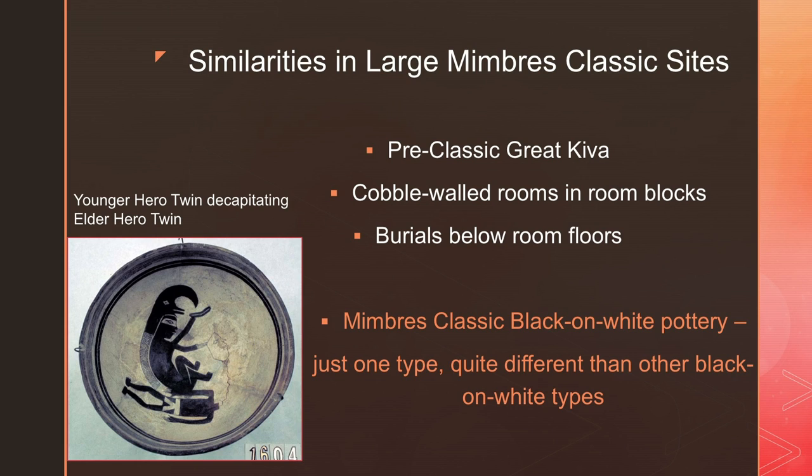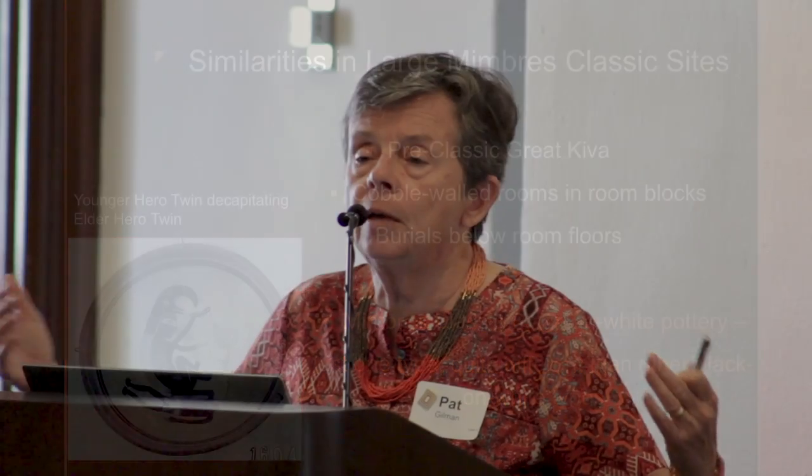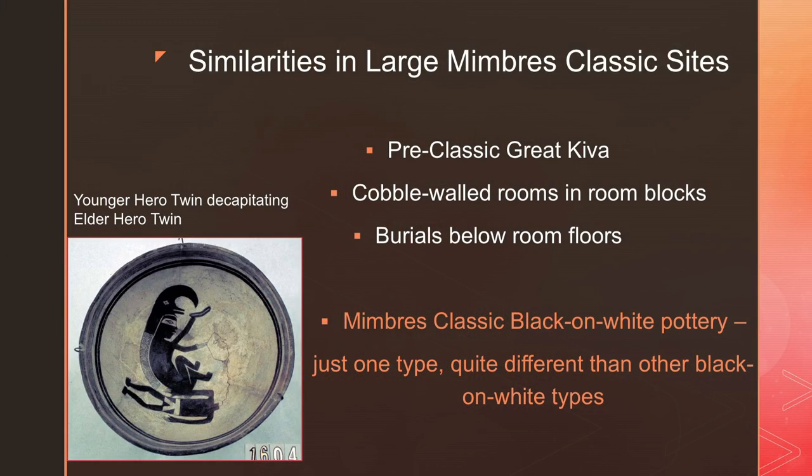These big Classic sites of more than 100 rooms, they always have a big pre-Classic great kiva, a big underground structure, maybe 10 meters across, 10 yards across, underground. But by the beginning of the Classic period, 1000 AD-ish or so, they're gone. That's important. They have the cobble-walled rooms and room blocks, like I said, and they have burials, human burials, below the room floors. This is not necessarily common around the Southwest. And they have this black-on-white pottery called Mimbres Classic. Easy enough. There's only one type. It's all Mimbres Classic.